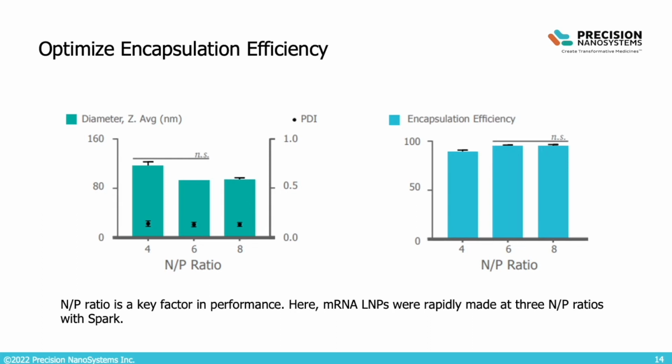The N-to-P ratios of 6 and 8 behave rather similarly, suggesting an asymptotic limit has been reached, though I would test the biological performance of all of these particles as they are all good quality, and this may impact biological outcomes. LNPs can be used as a platform for delivery of different nucleic acids.